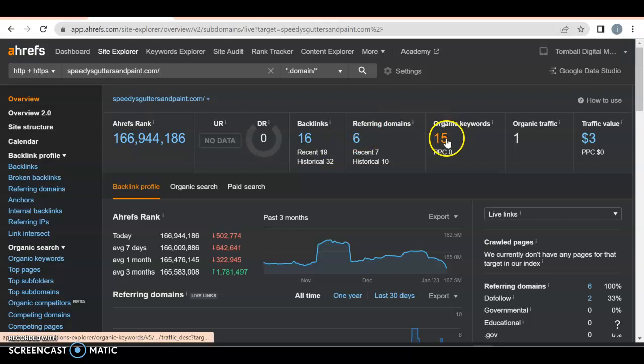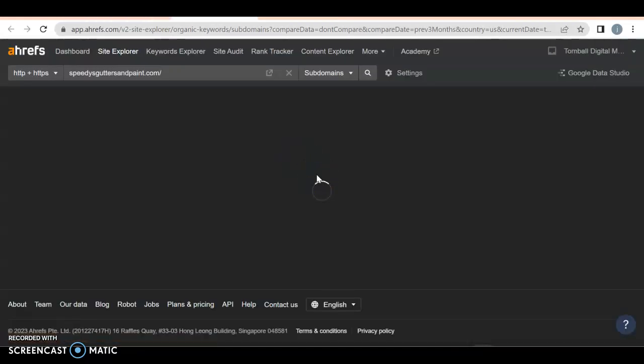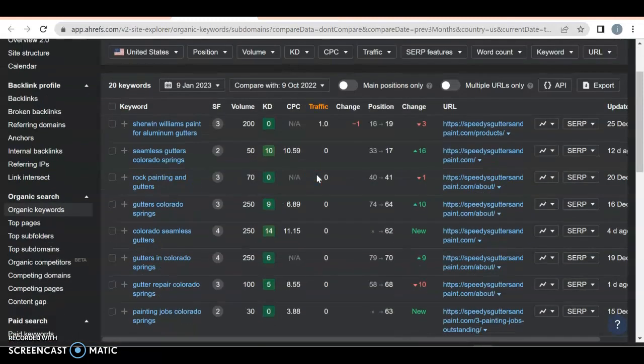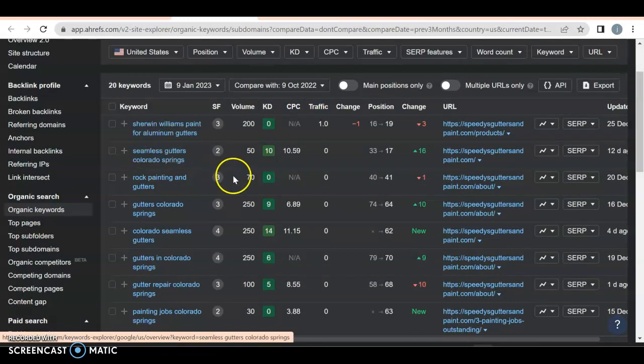And then finally, you've got keywords, right? Now, when you have content, you can add keywords in there. And a keyword is what somebody might look for on Google. So, for example, you have Sherwin-Williams paint for aluminum gutters. The problem with that is anyone in the United States can search for it. But this, they can't. Seamless gutters, Colorado Springs. That's very specific to your location and it's a very specific service.